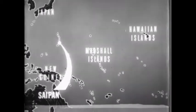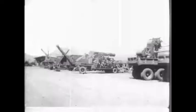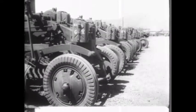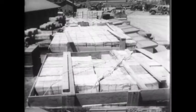Objective, Saipan in the Mariana Island Group, 1,465 miles from Tokyo. On May 21st at Hawaii, air engineers prepared for the invasion of Saipan. In many ways, this was to be the most important objective yet taken in any drive across the Pacific.